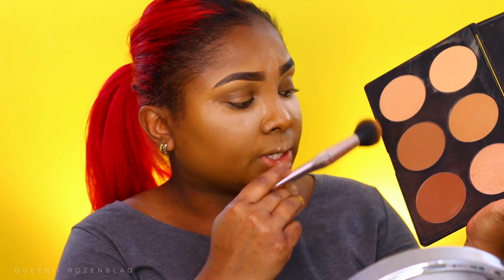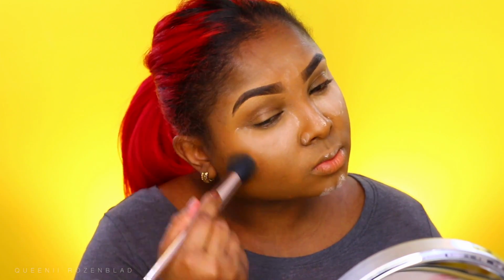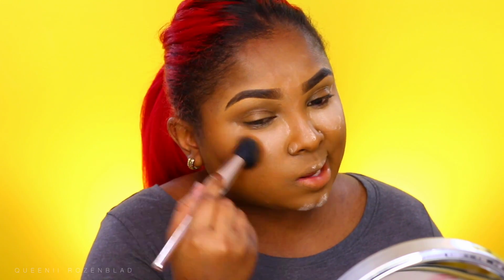So I'm going to be using these 2 shades from this contour palette from It's Your Face Cosmetics. I'm going to start off with this middle shade and then the darker shade if I want to deepen up my contour. Okay, so I'm just going to use an angled synthetic brush to do that. Let me see. And just kind of blend it in, because I don't want it to be too harsh.